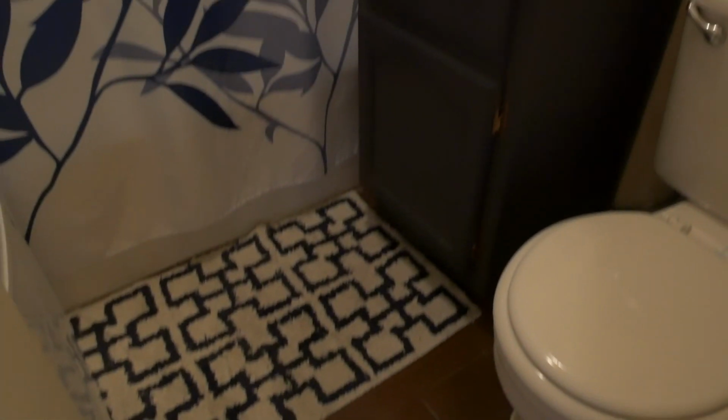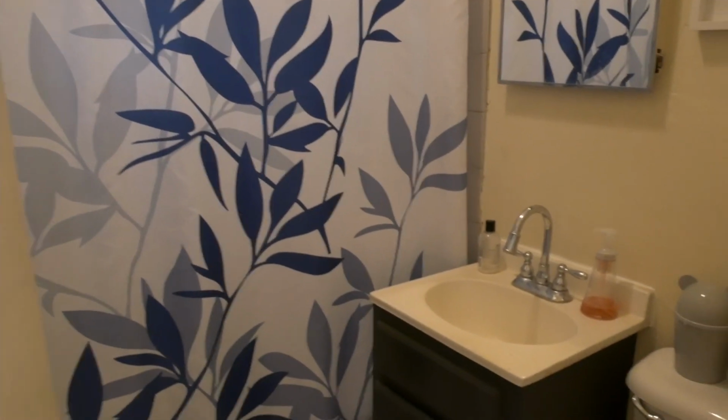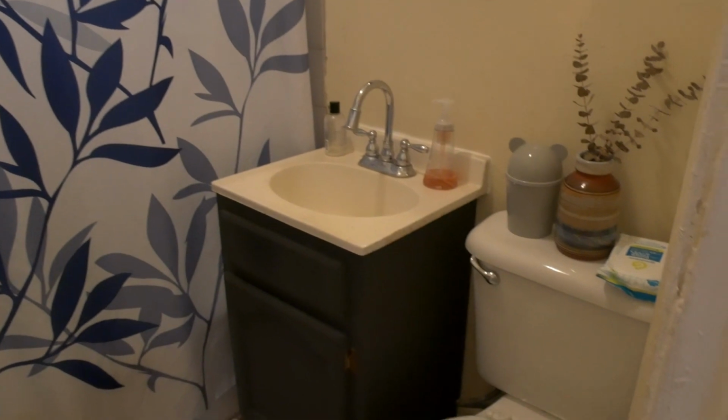The bathroom was my least favorite room in the apartment. The less said, the better. I did what I could, and it still wasn't great. So let's get out of here and almost back to where we started.